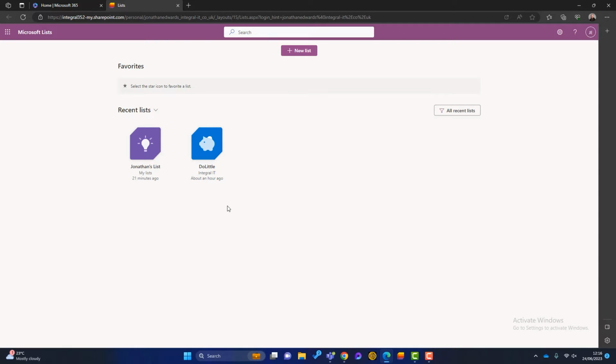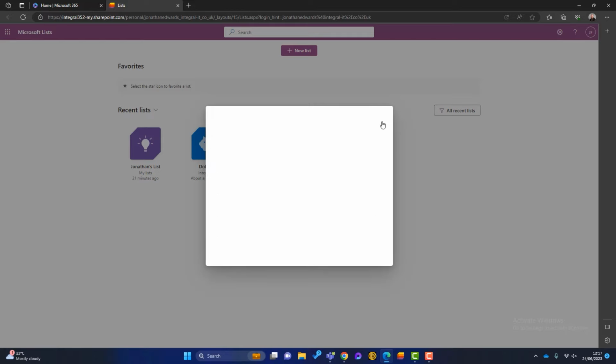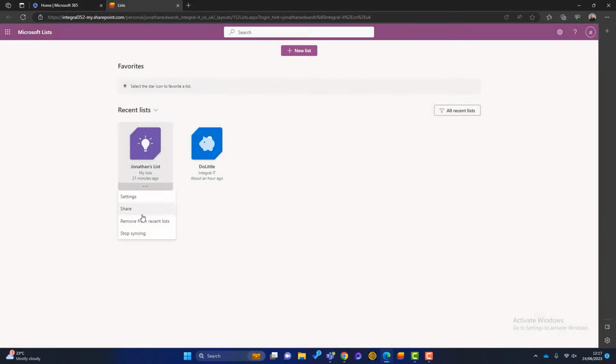I've got one called Jonathan's List and one called Doolittle. So these are existing lists. Now with these, I can click on the three dots here and I can look at the settings, which I'm going to go through in a moment, or I can do other things like remove from recent lists. I can share them. I can do little bits and bobs.